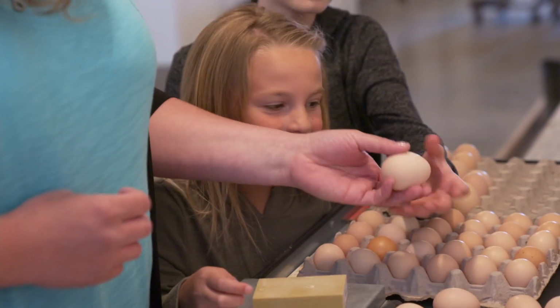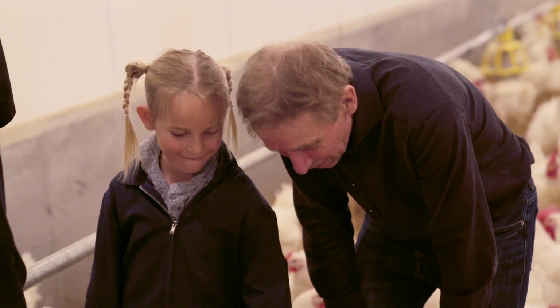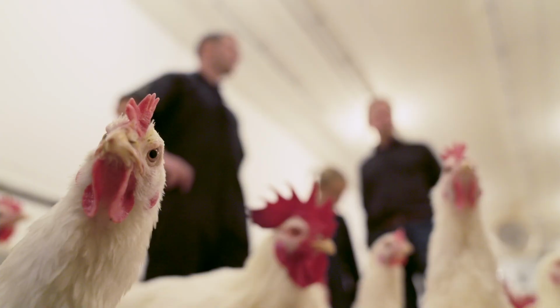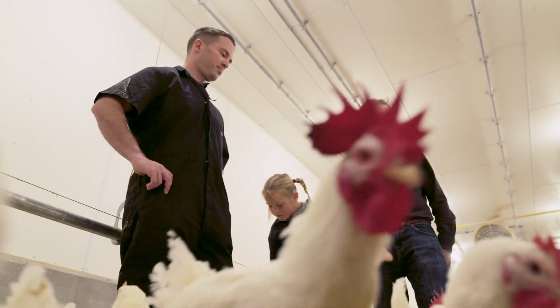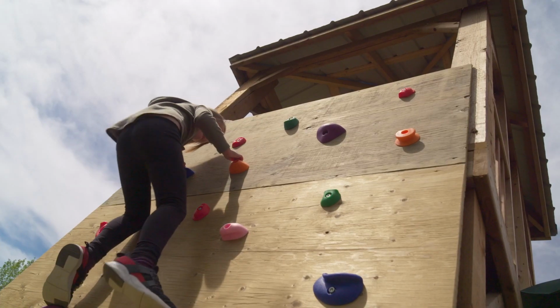It's certainly a joy to have the girls in the barn, and they ask questions and they can see the work that's involved and the care that we put into making sure the chickens are comfortable, and that's a big part of why we wanted to come back to the farm.